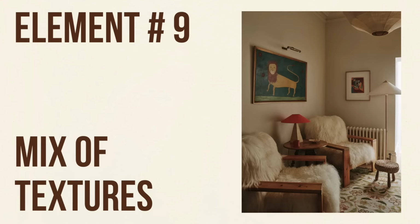My second to last tip is a mix of textures. I think every single space needs a mix of textures, whether it's a jute rug and a velvet couch, or a cane chair and a mohair chair. I think it's really important to do a mixture of different things. It levels up your space and makes it look way more intentionally designed. It's also just so much more interesting than everything being the same.